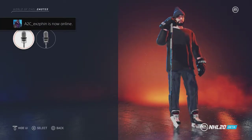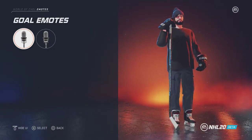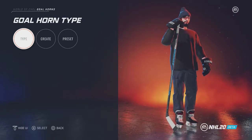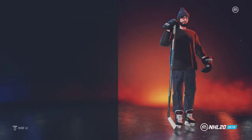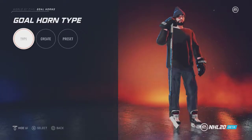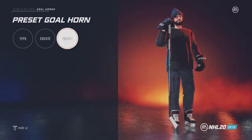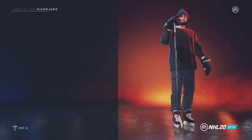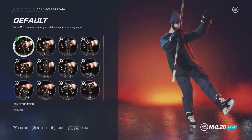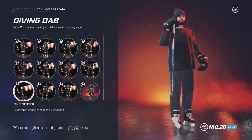Emotes. Sorry about that. I can't tell what I'm doing because he went online. I'm not going to do anything emotes wise. Type. I'm going to do preset. No. Alright. Well, I'm going to stick with quiet for now because, yet again, I just started this, so there is nothing to it. So I guess we'll stick with that, because you gotta play to really unlock anything.